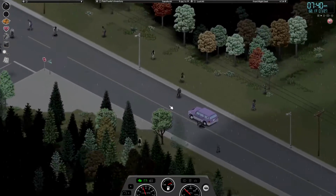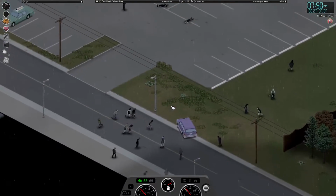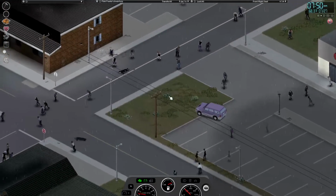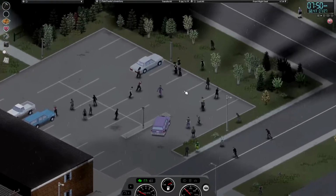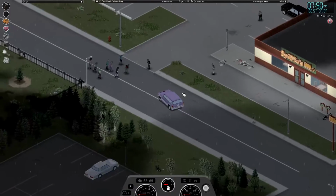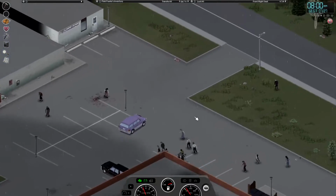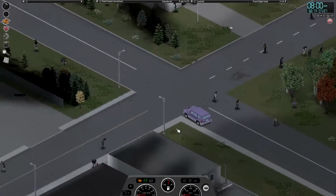Alright, welcome to West Point, ladies and gentlemen. We're back. We're gonna try to be up in here for a little bit. Gather our bearings. Please keep driving. Please don't do that. Our car must be screwed.